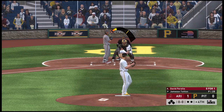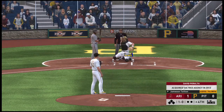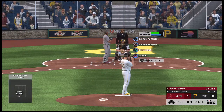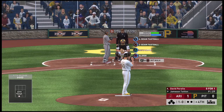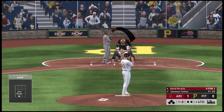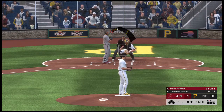Pitch on the way. First pitch of the inning is taken downstairs for a ball. It's 1-0. This guy's been throwing the ball great so far, but he's going to be tested here. 4, 5, and 6 coming up this part of the lineup. The 1-0.